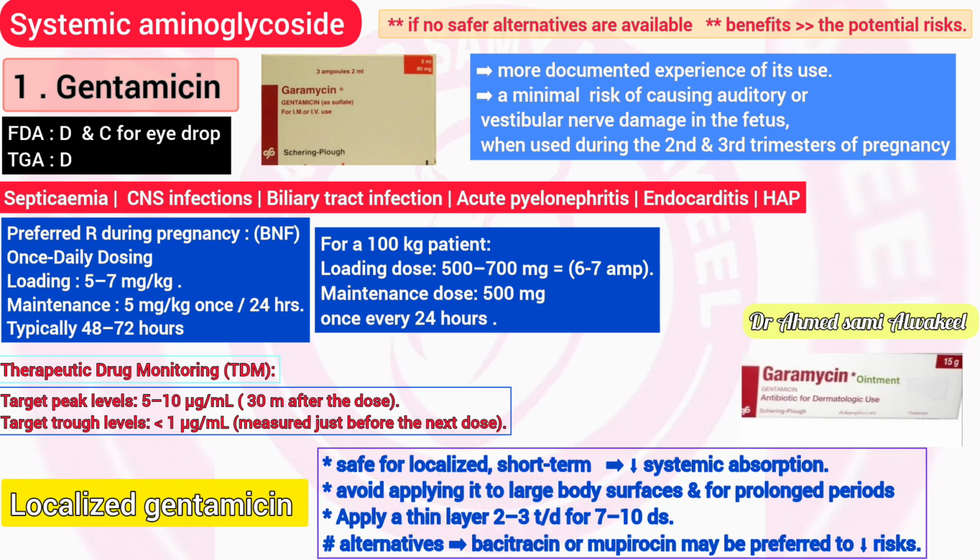Gentamicin is considered safe for localized, short-term applications, e.g., skin, eye, or ear infections during pregnancy due to minimal systemic absorption. However, avoid applying it to large body surfaces or using it for prolonged periods to reduce the risk of systemic exposure. Apply a thin layer 2 to 3 times a day for 7 to 10 days. For non-critical infections, alternatives like bacitracin or mupirocin may be preferred to further minimize theoretical risks.